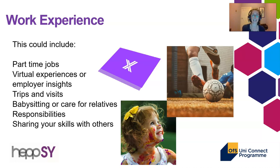It might include things like babysitting or care for relatives that you've done, or responsibilities that you've had linked with activities outside of school or college. So for example, if you're part of a football team, but you spend time every week teaching and supporting some of the younger members of that team, that is a form of work experience. So get it down in that work experience section.